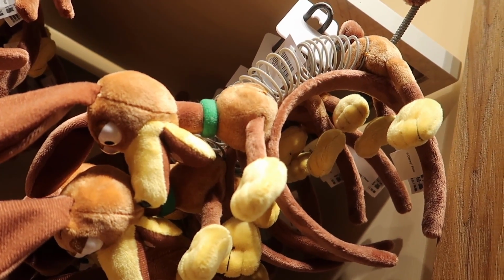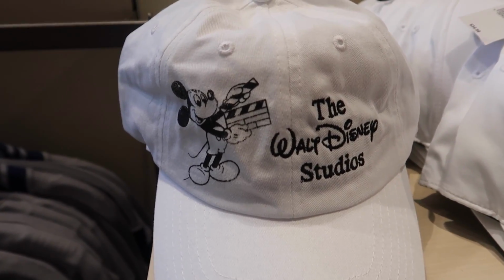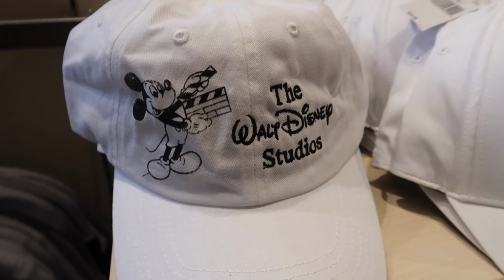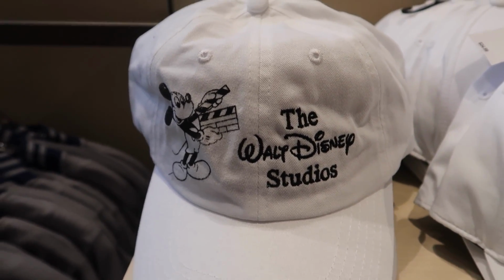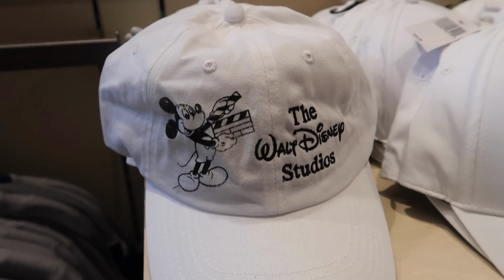That's pretty clever. I've seen this hat before, but I have not seen this one, the Walt Disney Studios. I wish they had that in a black hat with white printing, because I would buy it. I would get this hat so dirty in about 5 seconds.